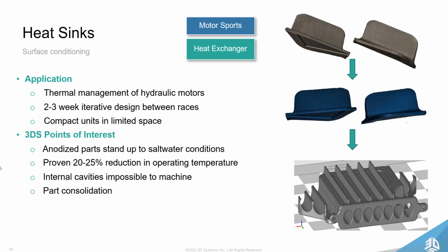This application is for thermal management of some of their hydraulic motors. Again, we were able to very quickly use this material to help them in the design and the printing, and they could actually get it installed and tested on an actual race.